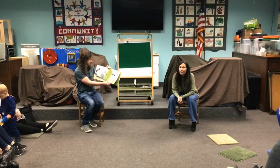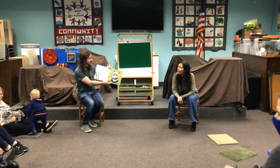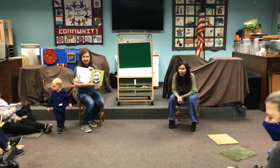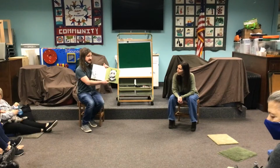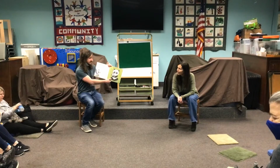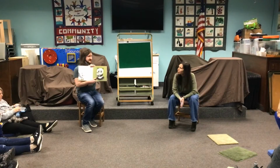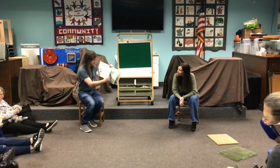Peek-a-boo, baby. Peek-a-boo. Two. There's two of this kind of animal. Do you know what this is? That's right. It's a kind of bear. Do you know what kind of a bear this is? This is a panda bear. They're black and white. Yeah. I wonder what's next. Let's see. What's next?